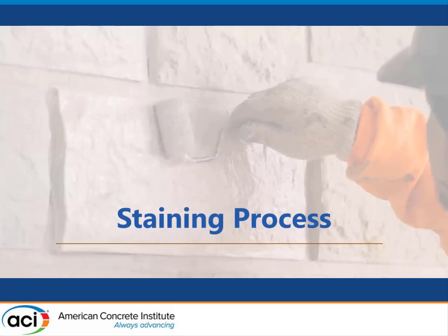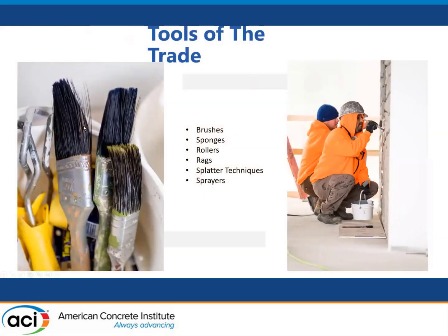So then we got the staining process. Really no different than the painter's trades of the world, right? We've got brushes, sponges, rollers, rags, splatter techniques as well. And then, of course, the most efficient and quickest and slickest way in the world to do things is with sprayers.